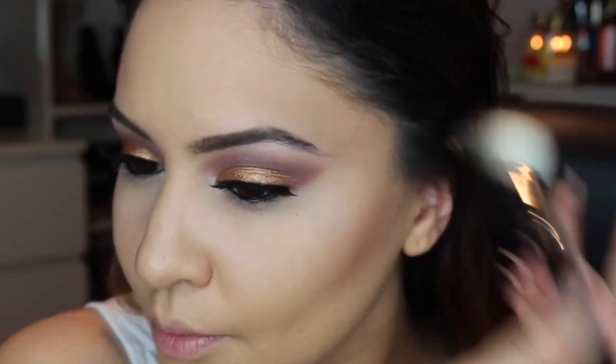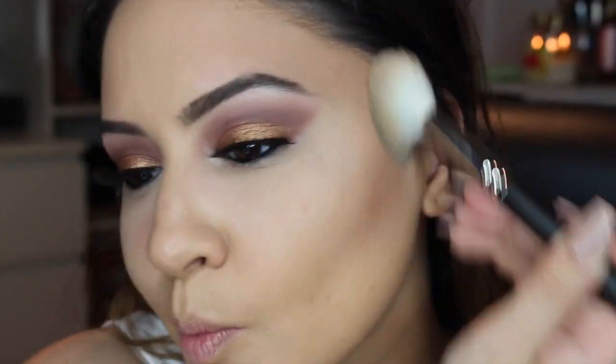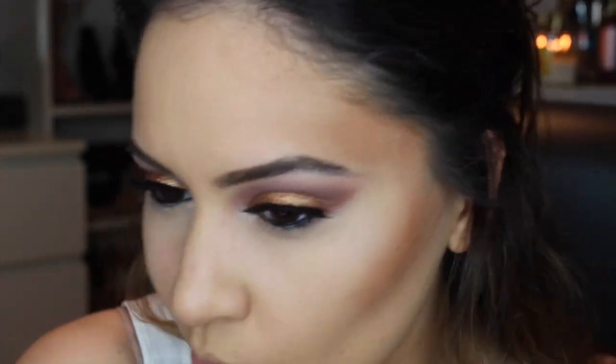And I'm using a MAC angled brush. So I'm applying this heavily and messily because I was in a rush at this point, so I'm just slapping that on, and then I'm applying the Too Faced Dark Cocoa Powder bronzer. This one's new and I love it. It's very, very warm. You guys know the drill. Love me a warm bronzer, and it's definitely darker than Give Me Sun, so I like that because since I am losing color in my face, I definitely want to bring it back.